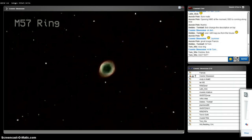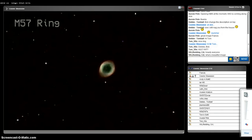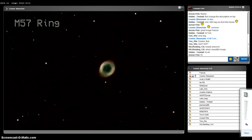Since you're hitting them right on, what's next? Probably M27's in the neighborhood. We're at the M57 right here. We can try this if you want to. How low is that thing? 23. It'll still work. Since we're in the general area, we're looking at M57, the Ring, right now. We do have the Dumbbell Nebula, M27.